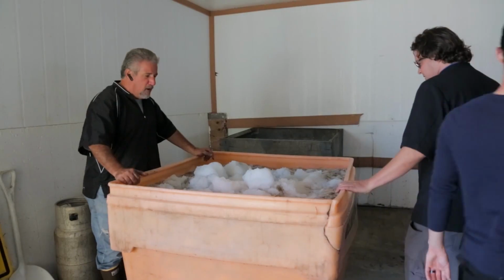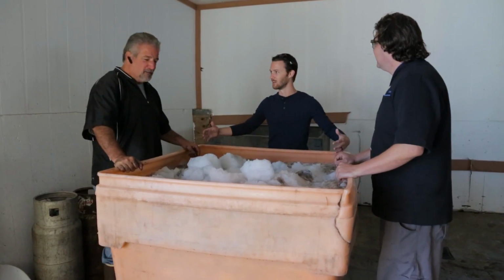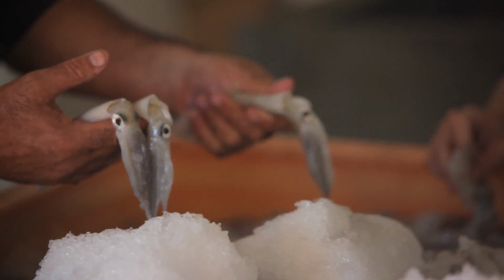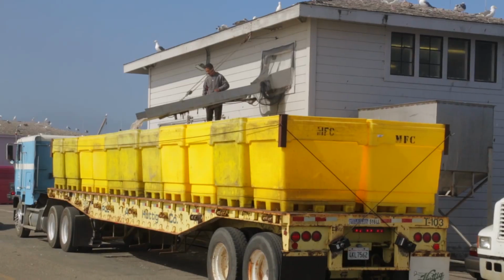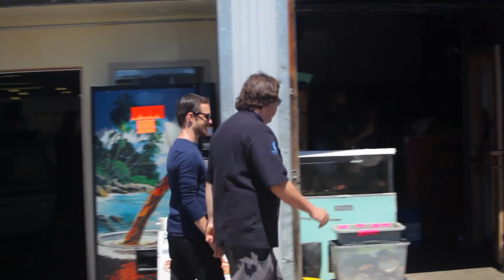From the ocean to the boat to the dock to the tank. This is the calamari squid of Monterey Bay. This is like a ton of squid, literally. Right about a ton of squid, yes. Go ahead, John. Dig in. Help yourself. All right. That's a nice squid. Yeah, see? These ones are awesome. I think that'll be enough for what we're doing today. Before it used to be bait, now it's a delicacy on our menu.